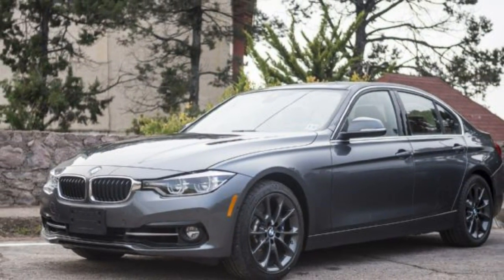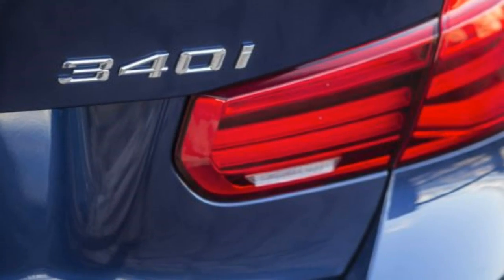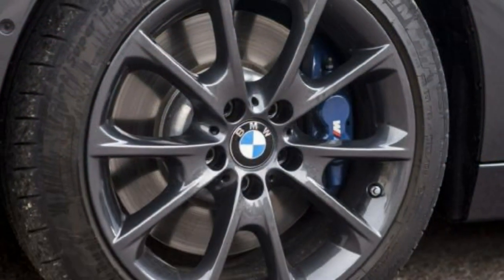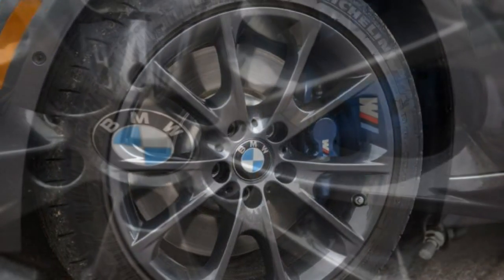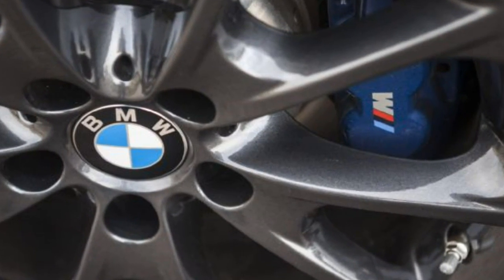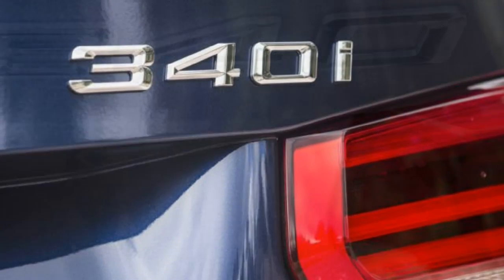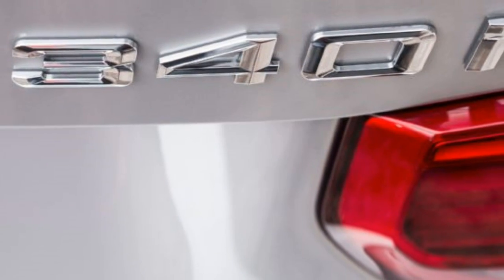Most 3 Series buyers won't care a lick about brake or steering feel, or the way their car turns in and takes a set through a series of S-curves. But for prospective 2016 BMW 3 Series buyers who think like us, bliss is just a $1,700 option package away.